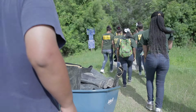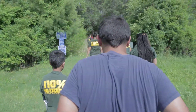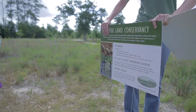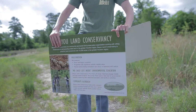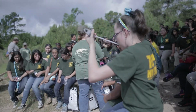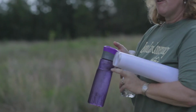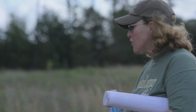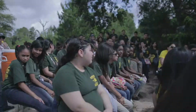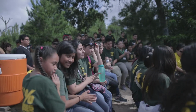Besides guided nature walks, hiking trail workdays, and canoe and kayak trips alongside our creek system preserves, donors also help fund our No Child Left Inside watershed education programs. Because the vast majority of Houstonians have no idea where their water comes from when it comes out of their taps, we work on direct watershed education in the field, with brownie troops to seniors in high school.